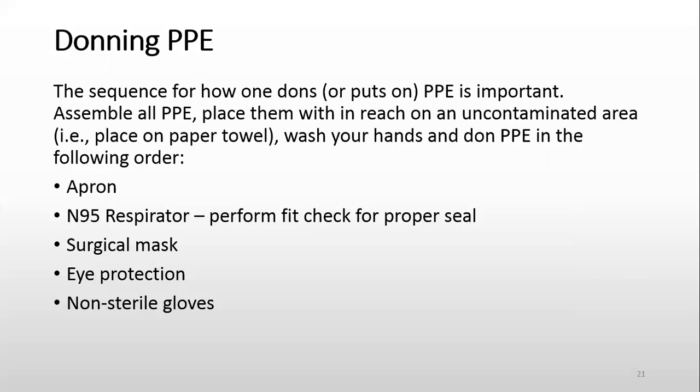First, put on your apron. Then put on your N95 respirator. Make sure you perform a fit check for proper seal. Put on the surgical mask, then eye protection, then your non-sterile gloves.